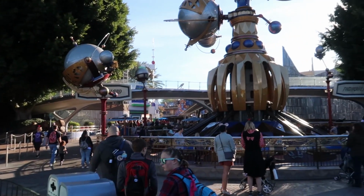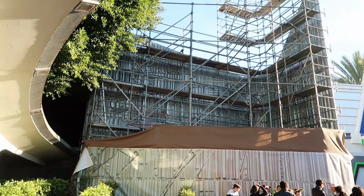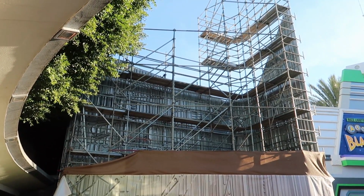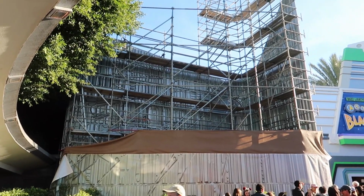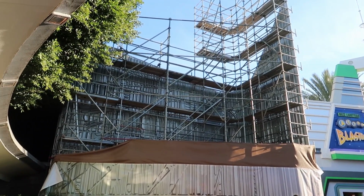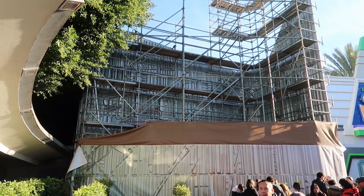I'm gonna walk in and see if there's anything. Oh, I see some scrim. So they do still have some scrim up against the walls. They have redone the walls. They're more like a silver metallic-y color, and I think they change a little bit in their coloring as the light hits them. Let's go see what the other wall looks like.